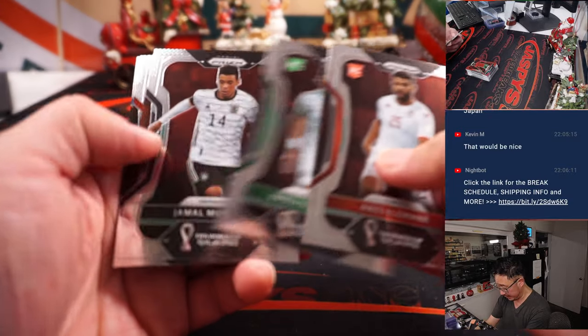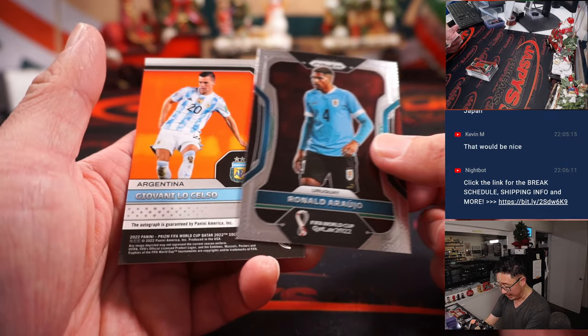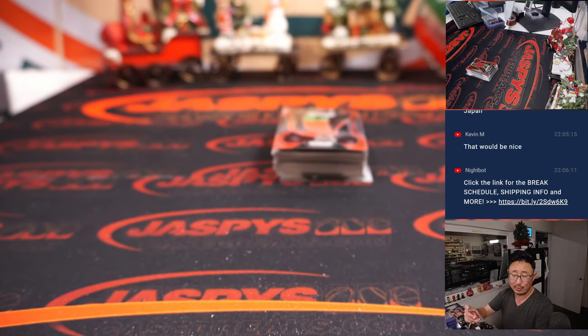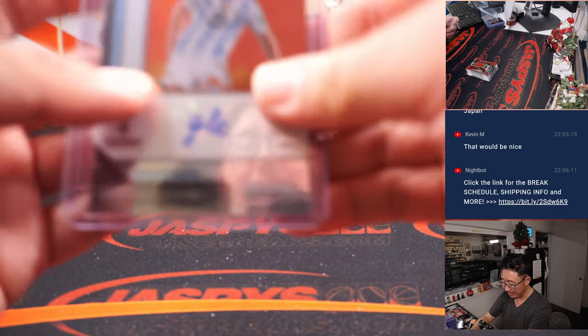We're getting towards the end here. I think that's our last autograph. And it's Giovani Lo Celso, International Inc., another one for Larry and Argentina. Nice. All right, now let's see what other fun parallels we have to close out this break.